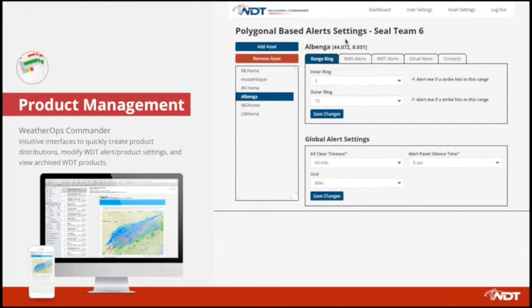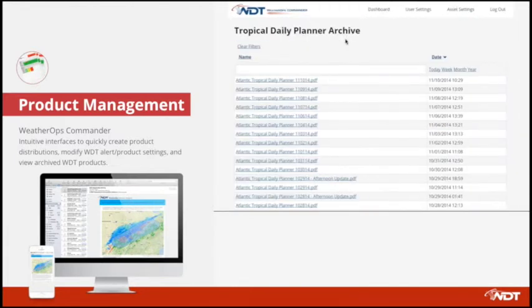And you can also retrieve archived products in the planner. So it's not just looking at current weather or forecast weather, it's also looking at weather that has already happened and bringing up those products after the fact. And so you can see we have our Tropical Daily Planner archive up here, and that's something you can access from the dashboard.